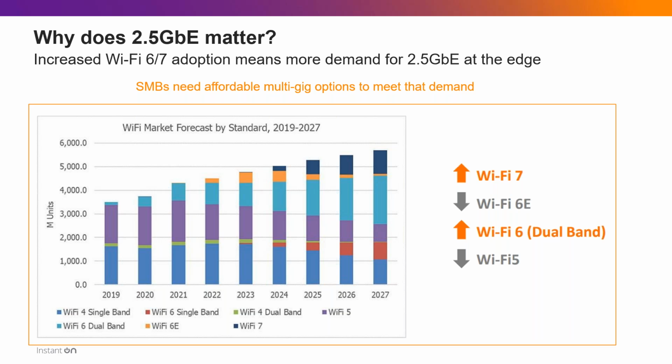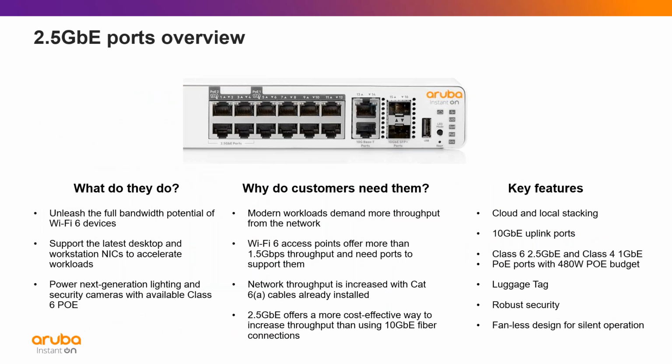So that kind of gets into why 2.5 gig matters. I've been talking about Wi-Fi 6. I know Wi-Fi 6E is out there, not yet really a product available in the SMB space today, but definitely at an enterprise level. Eventually, at some point, we're going to see Wi-Fi 7. And if there continues to be more demand for these technologies, obviously there's also more demand for throughput, right? You've got more clients connecting. The actual pipe that they're connecting through from these access points needs to be bigger in order to accommodate the additional throughput capabilities.